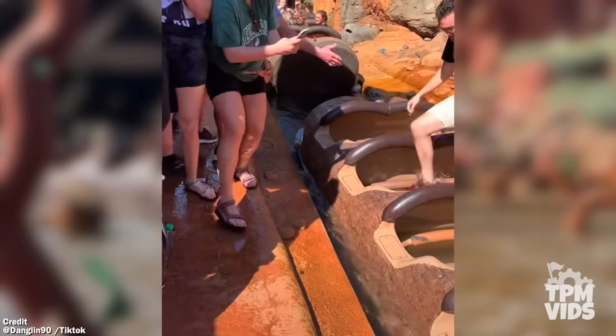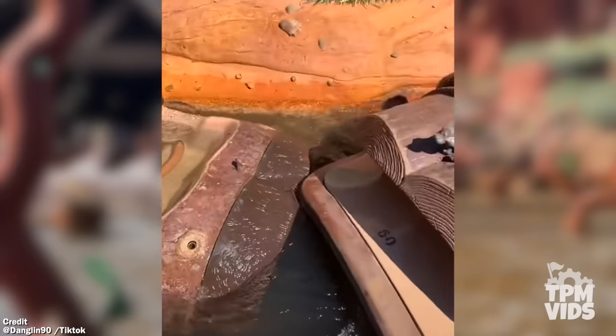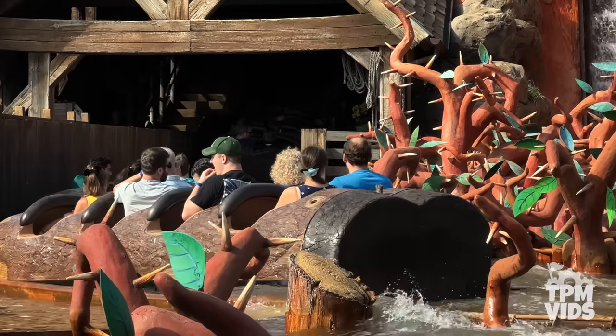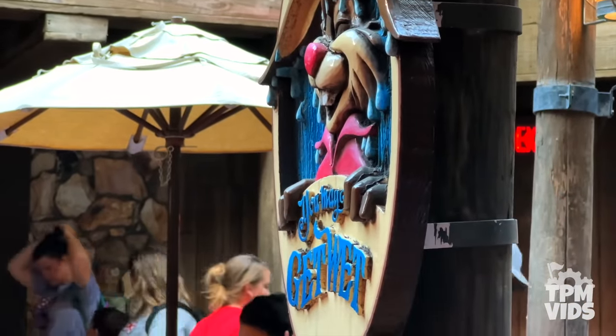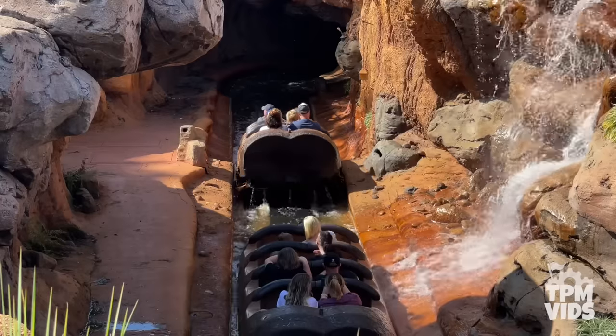That's most likely what happened in each of these situations, but thankfully all the guests made it out safe in every single incident. I gotta say though, a sinking log does add a whole new meaning to "you may get wet." Let's cross our fingers and hope that no logs sink in the bayou in 2024.